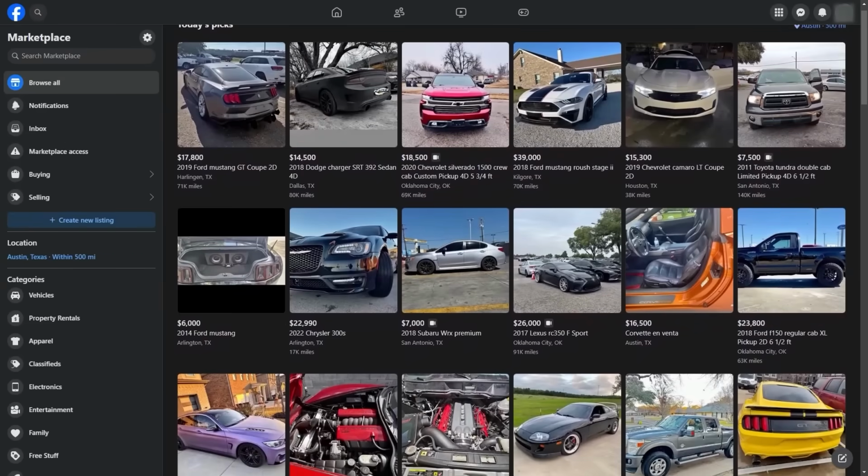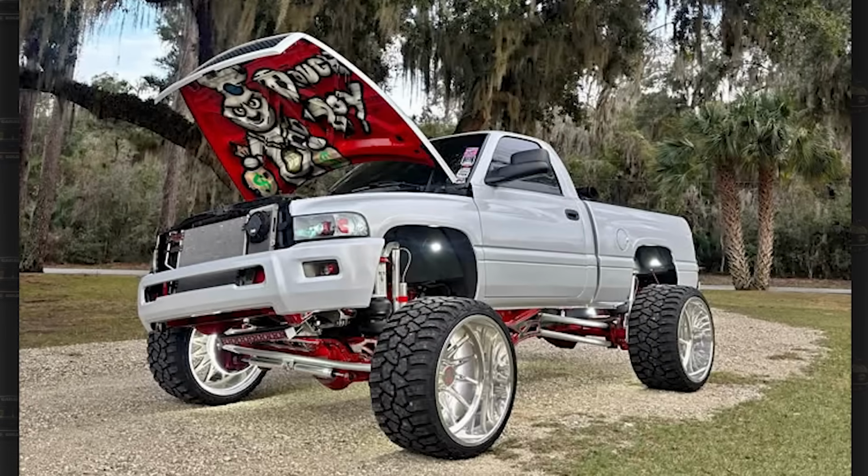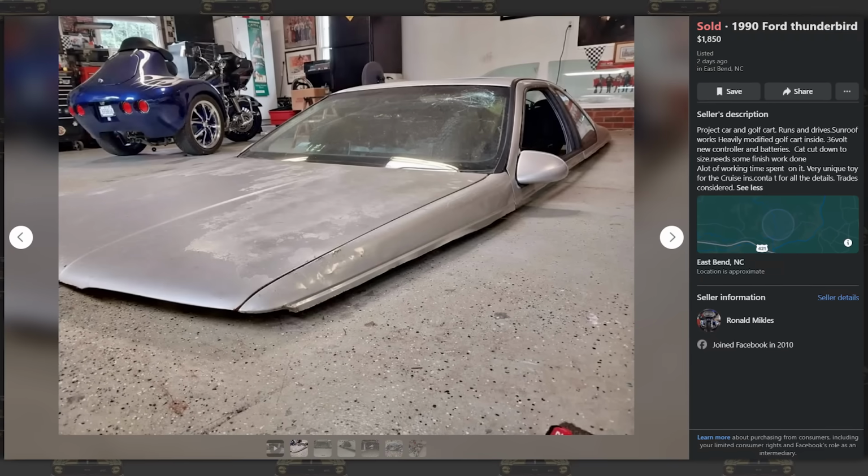In today's episode of Marketplace Finds, we have a Ford Ranger extended to be a six-wheeler, a Dodge Ram nicknamed the Doughboy, and a 1 of 30 in the world Subaru.